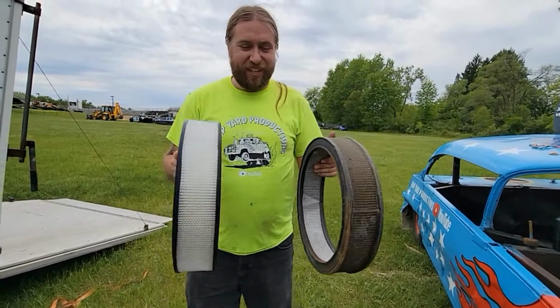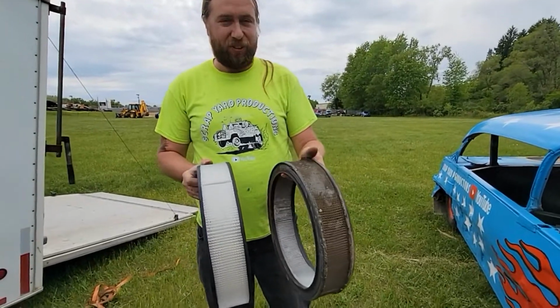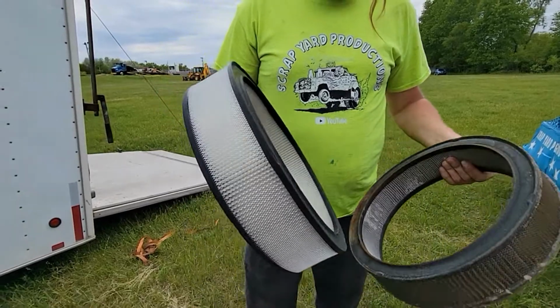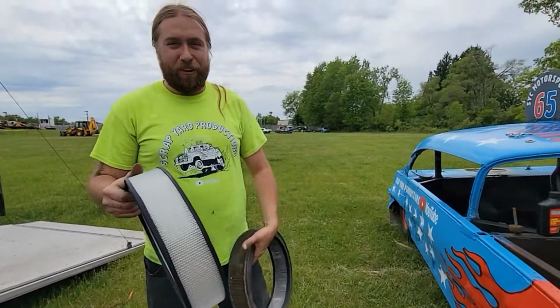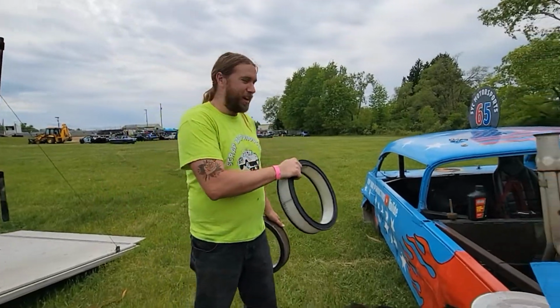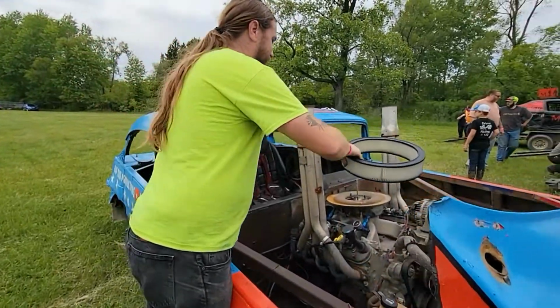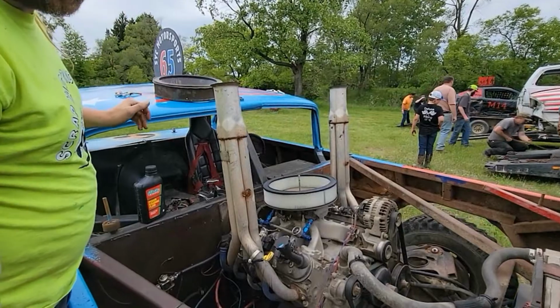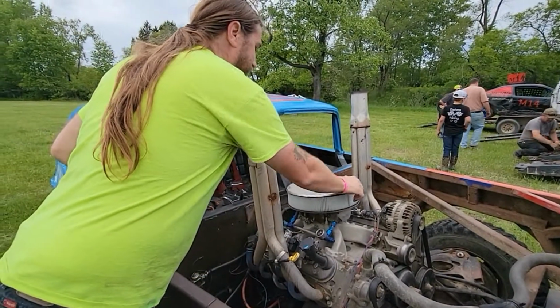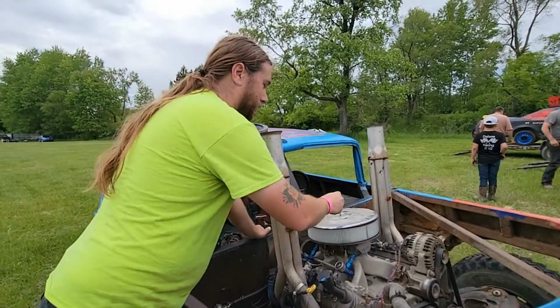So as you see, it was time to change the air filter for sure. Yeah, it's pretty bad. I always run the Wix because that's what Vice Grip runs, and it's also the only one at the auto parts store that would fit. So that's what we got. That should give like 10 extra horsepower.